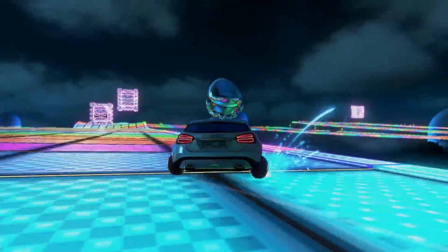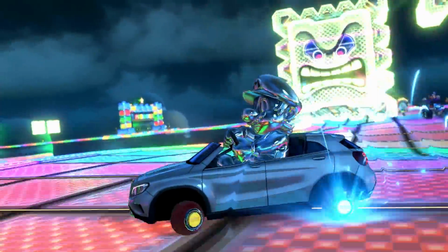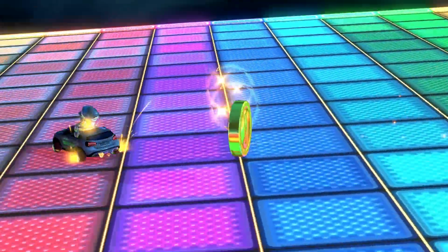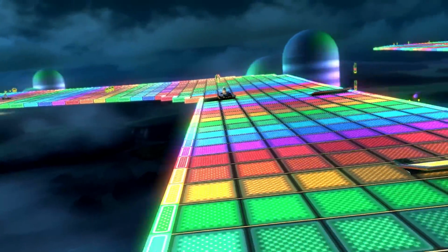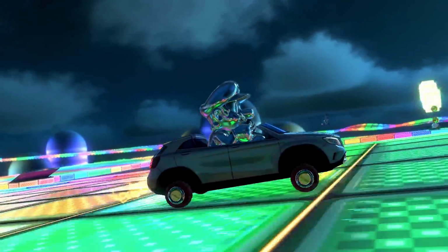Now frankly, I could go on and on about all the places where the slide jump or the slide trick could potentially be used or have already been used to save time, and we've still got 32 more tracks coming over the next year and a half for the booster pass. So who even knows what's going to be possible there?